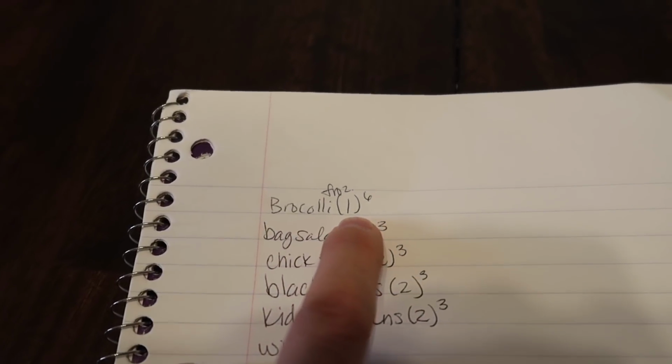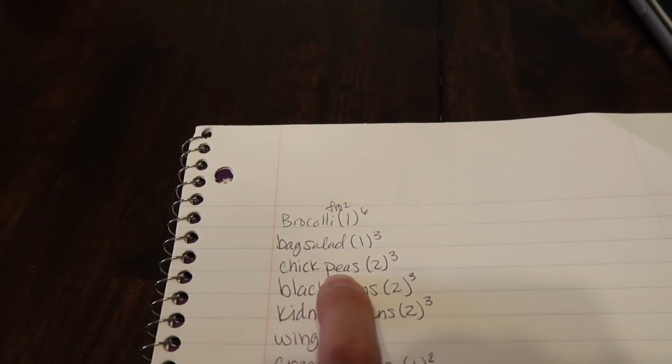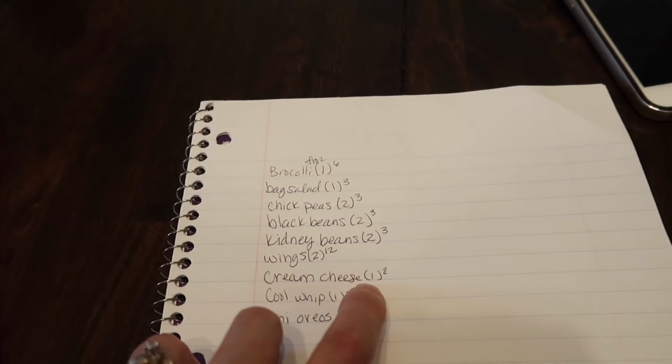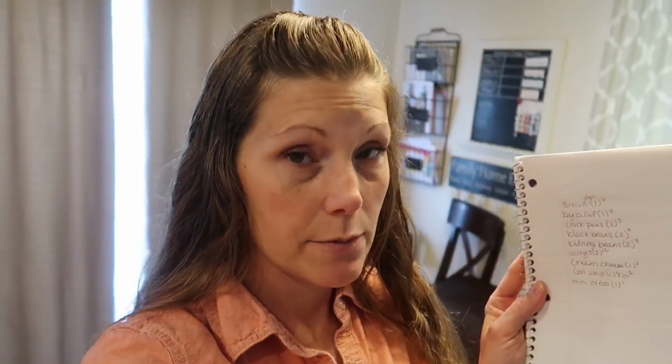And be detailed. Okay, look at this. This is what I mean by detailed. Okay, so I need frozen broccoli. I need one bag, okay? Bag of salad, I need one bag. Chickpeas for our salad, two cans, so I can use one and stock one, okay? So that's what I mean by detailed. Write it down and how many you need quantity-wise, and also what you're going to spend on it. So the number to the side of the parentheses is how much that item is going to cost.